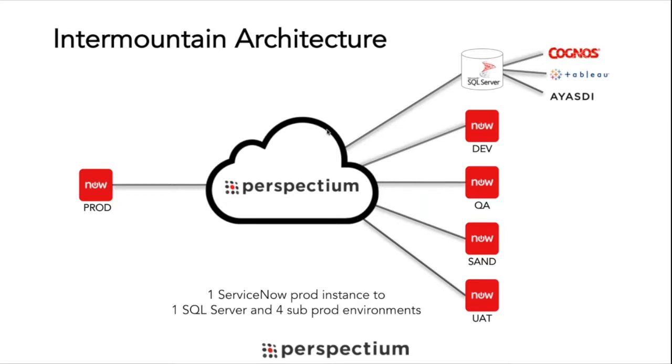Yeah, it's funny that you say that. That's actually a fairly common story that we hear from people. They'll take a look at building it themselves, even ServiceNow themselves, use Perspectium rather than trying to build out their own integration. So you ended up with Perspectium, which we're obviously very happy about.